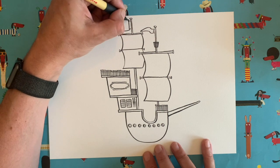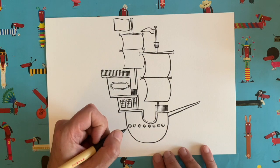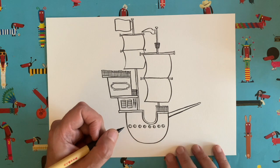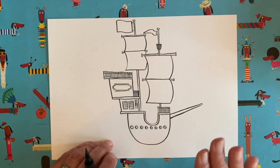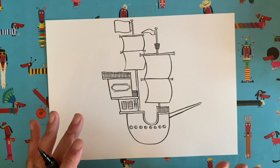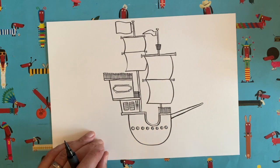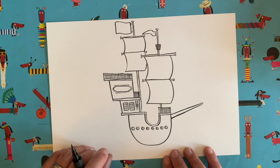It's a bigger flag. And this is going to be our Jolly Roger. Who knows what the Jolly Roger is? That's right. The Jolly Roger is the name for the pirate's flag, and it's also known sometimes as the skull and crossbones. I wanted to look up why it was called a Jolly Roger, so I looked it up. And apparently, lots of people think it comes from the French words Jolie Rouge. So Jolly Roger, Jolie Rouge, and Jolie Rouge means pretty red.